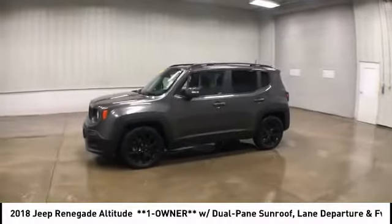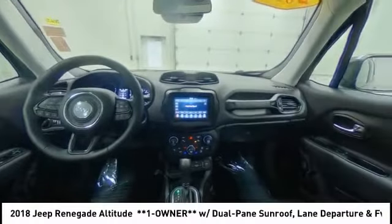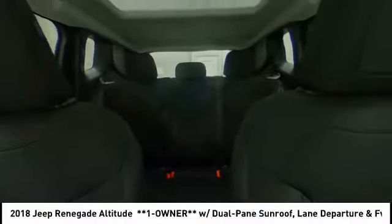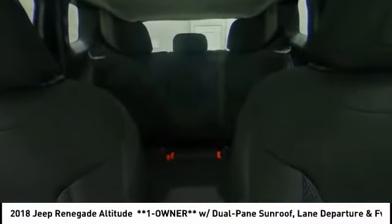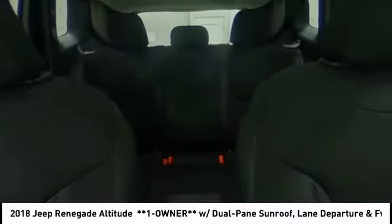This vehicle has less than 15,000 miles. Here are some of this vehicle's great options: tire pressure monitor, heated mirrors, aluminum wheels, rear spoiler, brake assist, traction control, stability control, daytime running lights, engine immobilizer, fog lamps.